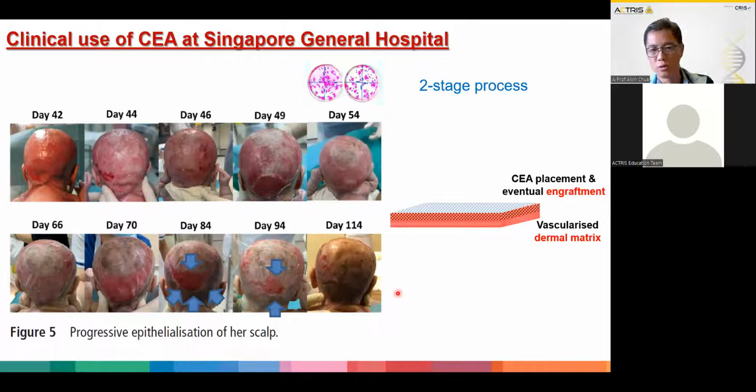What I want to draw your attention to is that CEA might not work as well on an acellular so-called dermal template because there's a lack of basement membrane. Unlike the skin allograft, even though you remove the epidermis, there are still remnants of the basement membrane or these proteins there to facilitate engraftment.